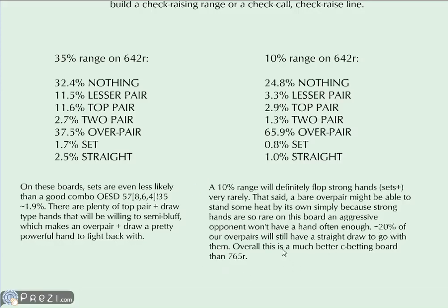20% of our overpairs will have some kind of straight draw to go with them, so this is just a much better board for all overpairs in general than the 7-6-5, and a much better board for c-betting, because obviously, as opponents also know, they can't really credibly rep a strong hand on these boards. They just end up folding on the flop often, which is good news for us, obviously.